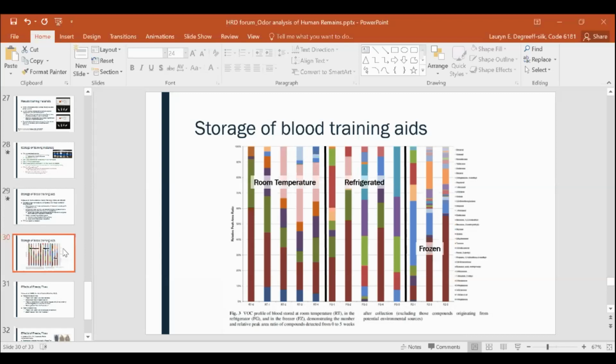And then if you look at the frozen, you've just got a whole different situation going on over there. If you look at frozen day 3 and day 5, you can see a huge number of additional compounds. And that is where she talks about it possibly being due to the lysing of the cells.